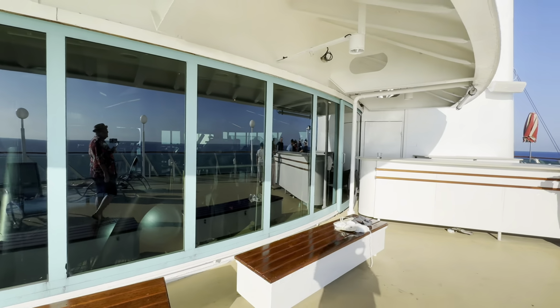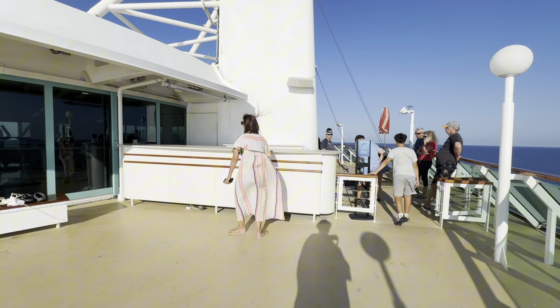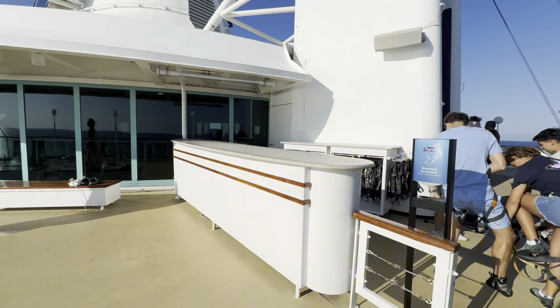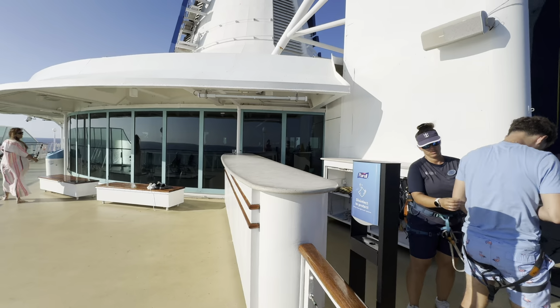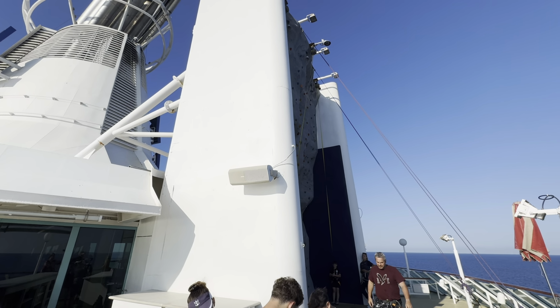If you've got kids, it probably isn't the optimal ship, but it would not deter me if it was their first time to be able to enjoy the ship. Again, it's just that comparison piece. If they've been on the bigger ships, this isn't going to make any sense to them.